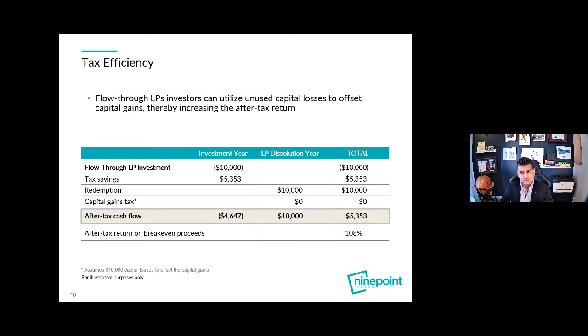And this is just one example, whether it's crystallizing unused capital losses, or some clawback, pension, old age security clawback strategies, and so on and so forth. But this is just one example to illustrate that there are different ways to look at this product and how it can optimize a client's tax situation.